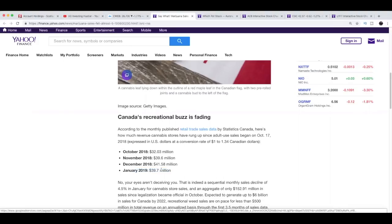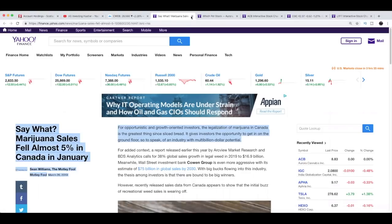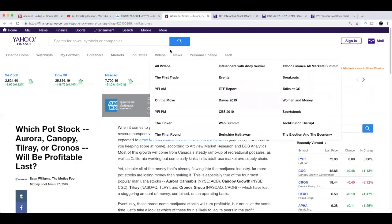What I will be really interested to see is what will happen in February, whether we will keep declining or whether sales will increase. I think that once October 2019 comes, which will be when edibles and CBD drinks finally become legal in Canada, sales will definitely have a huge hike. But that's it for that. If you guys want to check out this full article, type in "Say What? Marijuana sales fell almost 5% in Canada in January." Anyways, that's it for now, guys. I just wanted to touch on those articles real quick.